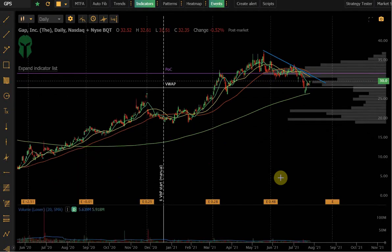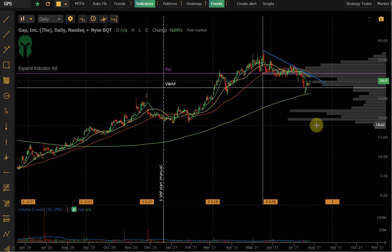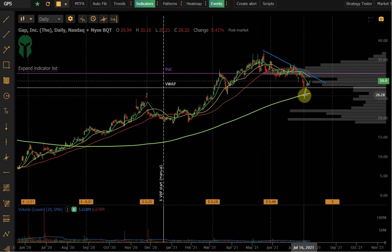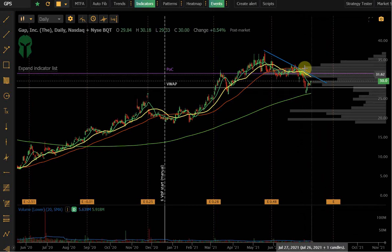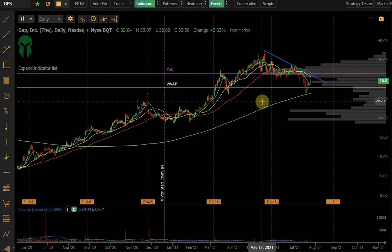GPS, the gap. So there's a lot going on here. I'm going to leave all this up. We came to the 200 and then we came back down, right? Came to 200, came back up, came back down. Here we go. Up over the 8. Here's the 21. Here's the 50. Okay? Here's my wedge. Here's all my resistance up here.